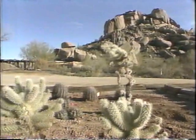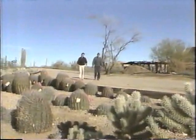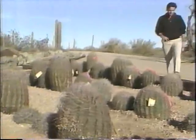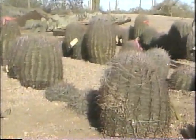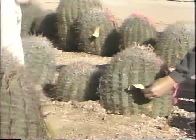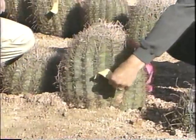Well, this is the nursery that I was telling you about, Bob, where we heal in small specimen cactus. Now, they're quite impressive, though. Where did these come from? These particular cactus came from a project west of here where they're building a large dam, and unless we were to go out and get them, they would have been destroyed, and we've got the proper tags in place.